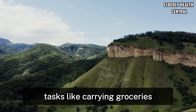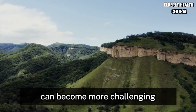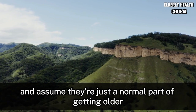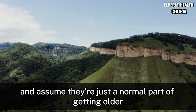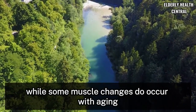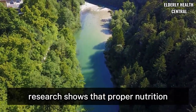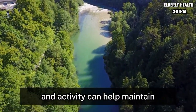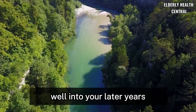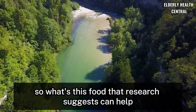Tasks like carrying groceries, climbing stairs, or simply maintaining your balance can become more challenging. Many families notice these changes gradually and assume they're just a normal part of getting older that must be accepted. While some muscle changes do occur with aging, significant muscle loss doesn't have to be inevitable. Research shows that proper nutrition and activity can help maintain much of your muscle mass and strength well into your later years. So what's this food that research suggests can help?